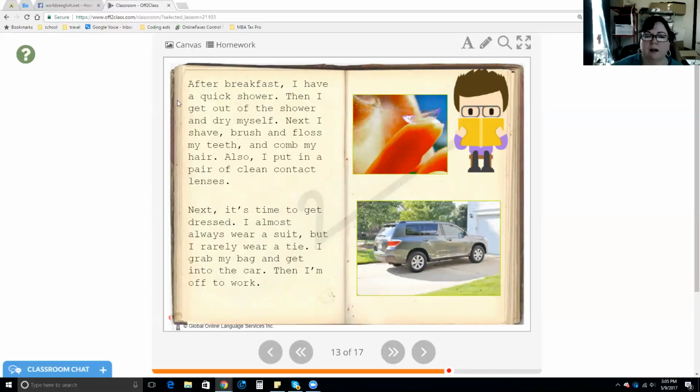After breakfast, I have a quick shower. Then I get out of the shower and dry myself. Next, I shave, brush, and floss my teeth and comb my hair. Also, I put in a pair of clean contact lenses. Okay, this is a contact lens. It goes on her eye, his eye.